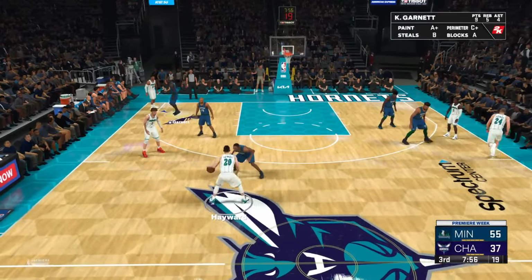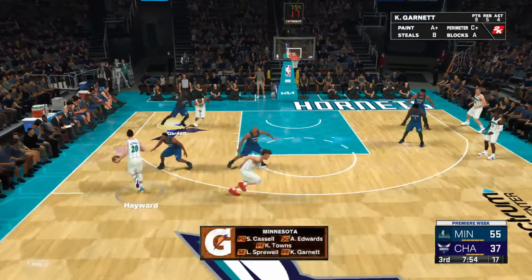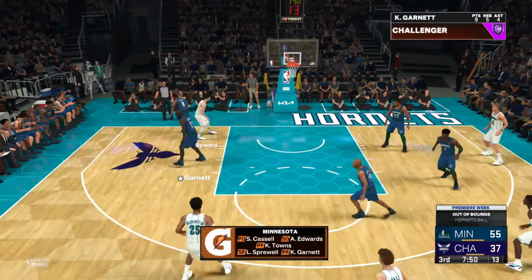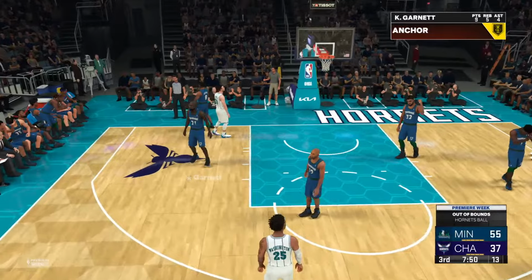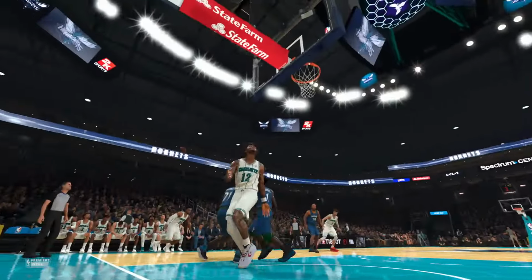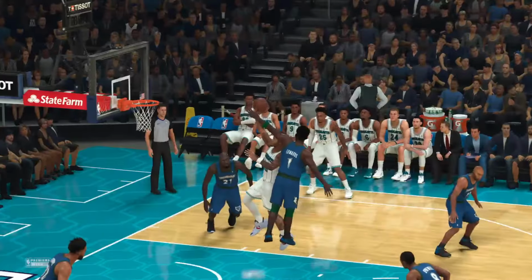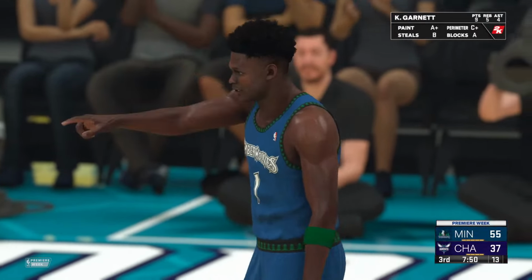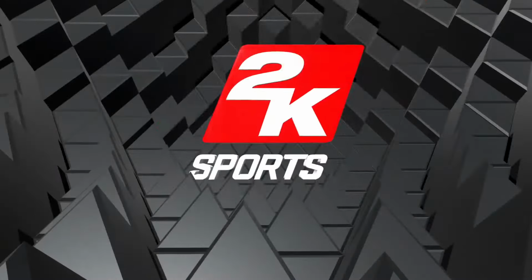For the Timberwolves, we've got Cassell. Got his ass out the damn league. Anthony Towns is out there with Garnett. Then there's Edwards. And it's Sprewell in at the small forward. And that's out of bounds. Charlotte will retain possession. And right now, let's watch that terrific swat. And big defensive plays like that will help them stay in control of this one.